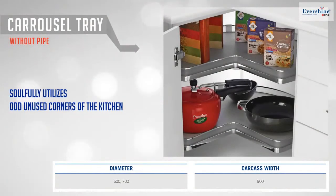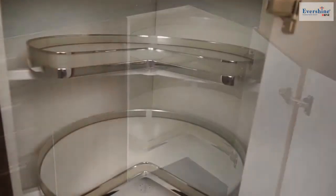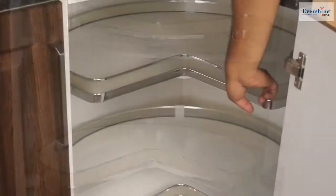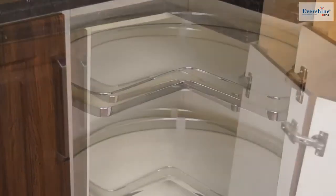Carousel tray premium without pipe. Carousel tray premium soulfully utilizes odd unused corners of the kitchen. The carousel tray reflects elegance and classiness from every corner.